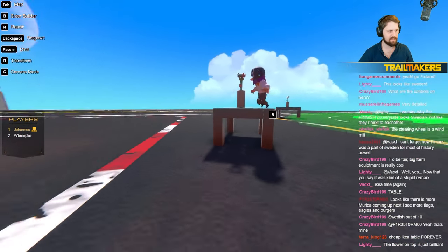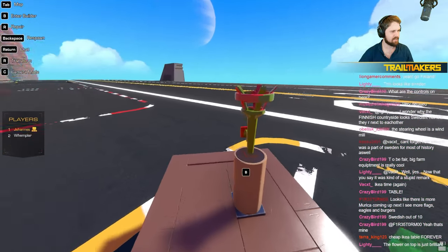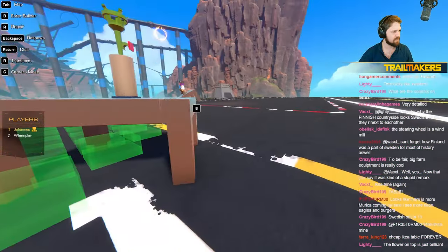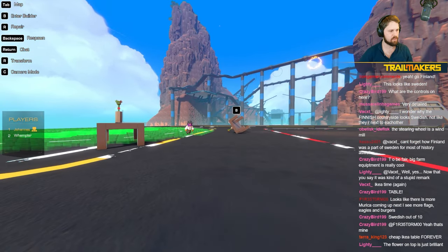Yeah, and also, I think the sconce for the flower is really creative. I haven't seen that before. Yes, well done. Oh, table flip. Oh, how the table has turned.